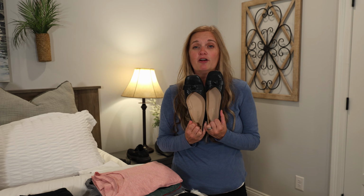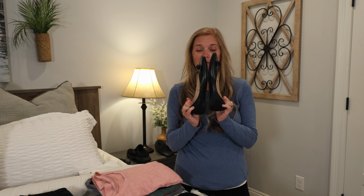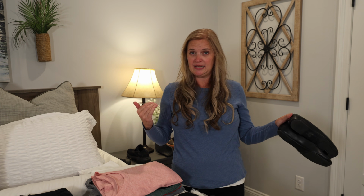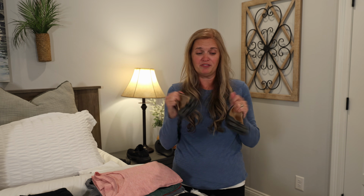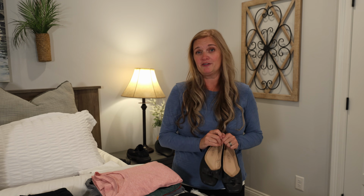And then a pair of dressier shoes. Now, I am not a heels girl, so I have these little black flats. These will go with my dresses, or if I want to spruce up my jeans and nice shirt in the dining room, I can wear these as well. But they're very comfortable. They pack pretty much flat, so they don't take up a lot of space. So yes, I am bringing 4 pairs of shoes to Alaska.